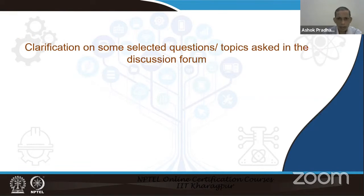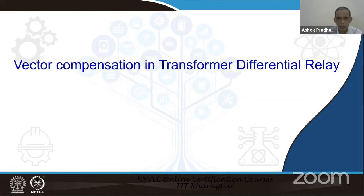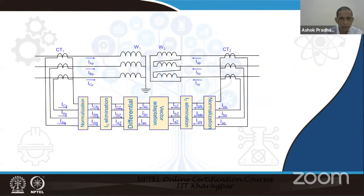So in the discussion forum, we have a few questions, so we are going into that. Now, one is on the transformer differential relay. This is on the vector compensation perspective, and the question asked to consider is on the negative sequence based relay. What will be the corresponding vector compensation?